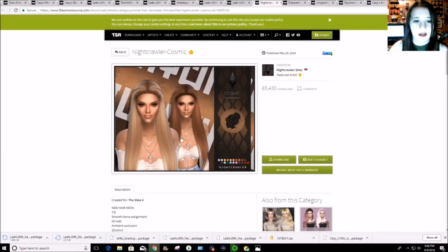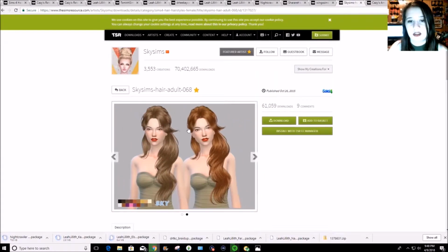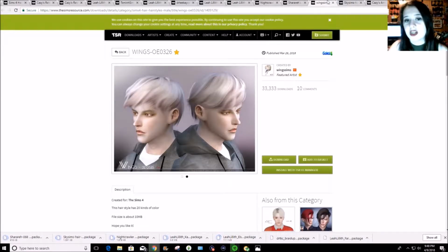This is Nightcrawler. This is another one I get a lot of her or his hairs from. I don't know who some of these people are for sure. This one was a retexture. Normally they will say retexture on them, and then you can go and find the original, which is right here. The retextures usually look different, but it's nice to have both so that you have so many different colors to choose from.